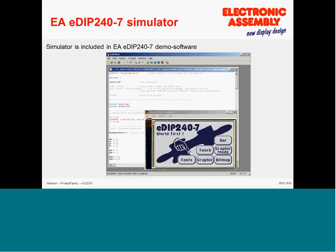Here you can see the simulator. If you are opening the demo software of the display type EA eDIP240-7, it's a monochrome intelligent display. You can see that it will open a simulator window where you can directly see on your screen what you have programmed. You only need to activate the simulation command in the software, and that's all.